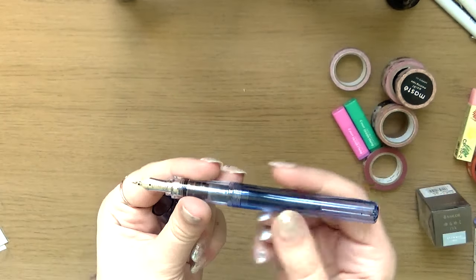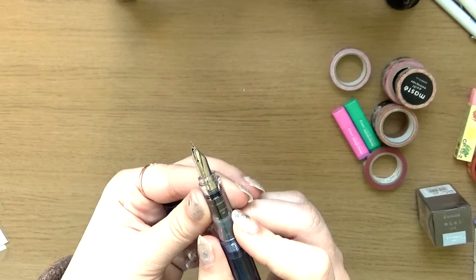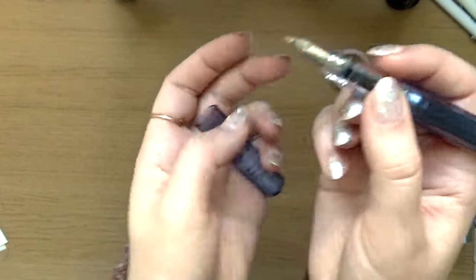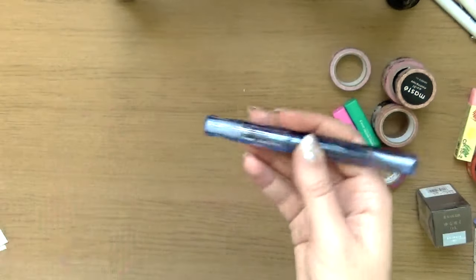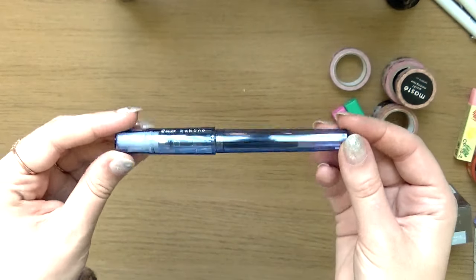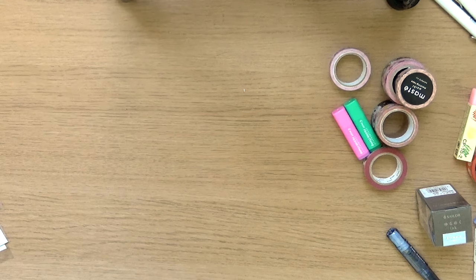But these are very much marketed as a starter fountain pen for children. They're really easy to use, really easy to refill, and they've got, I don't know how well you can see, but they've got a little face on the nib. But yeah, if you're interested in getting into fountain pens, and maybe I can make a video about it, this is a really good, easy to use starter pen and not too expensive. I think this was maybe £7 or £8, something like that.